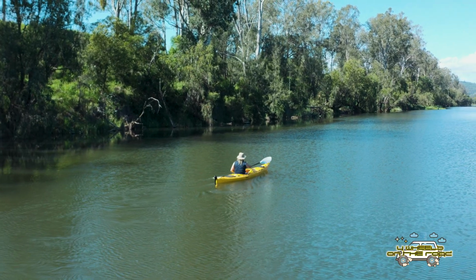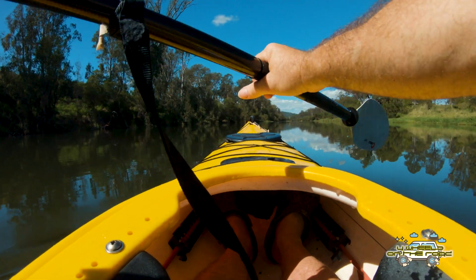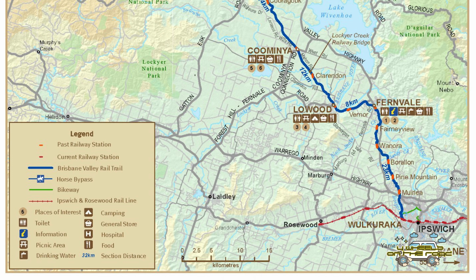In terms of other things to do in the area, if you're a kayaker, you've got amazing access to the Brisbane River down here in Fernvale, both at Twin Bridges and Savages Crossing. You can also stop and check out the Brisbane Valley Rail Trail along the way as well if you're a hiker or a mountain biker.